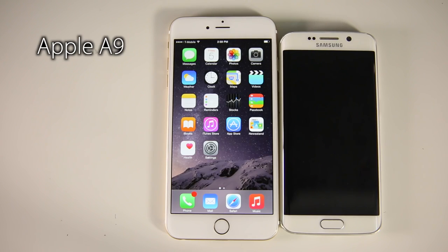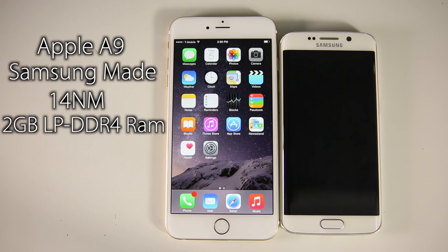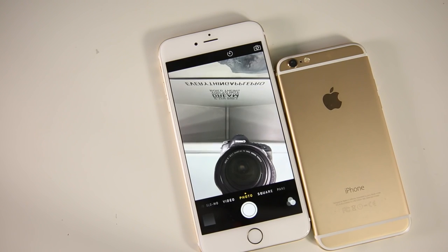There's certainly room for improvement here, and Apple will be revamping that processor on the iPhone 6s. It'll be an Apple A9 chip made by Samsung and some orders from TSMC. It'll be a 14nm construction, unknown specification at the time, but will have 2GB of LPDDR4 RAM to go along with it. Now get this, Apple has not upgraded megapixel size. They've upgraded the actual sensor and quality, but not the megapixel size since the iPhone 4S.